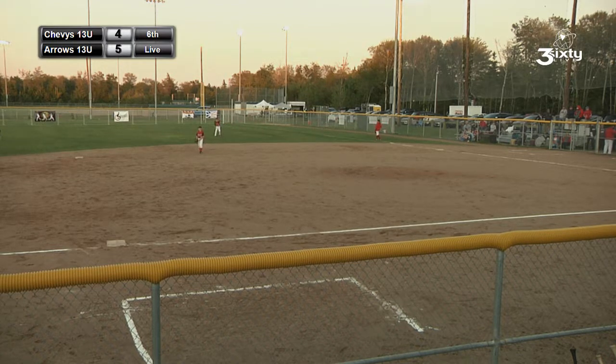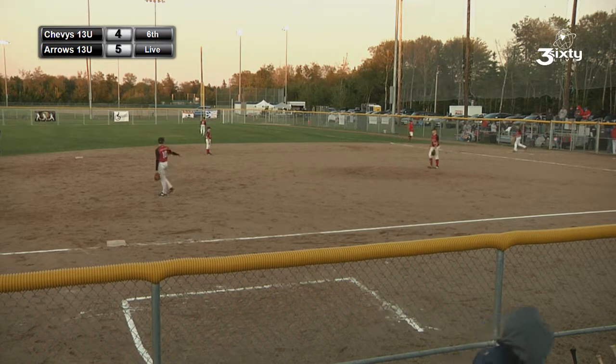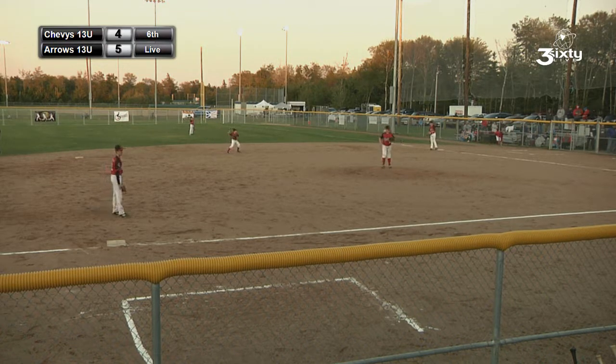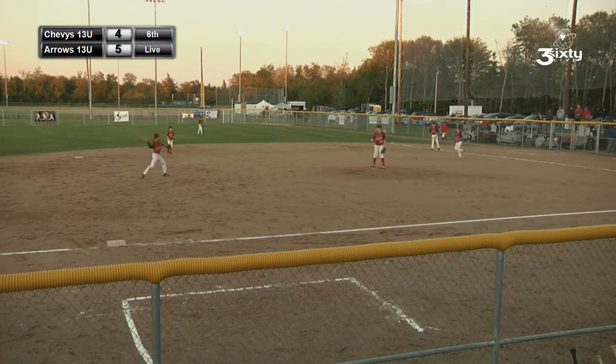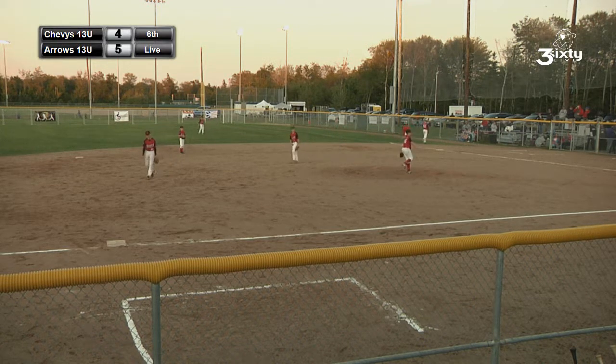We'll head to the bottom of the 6th with the Arrows looking to add some insurance. It's 5-4 due up for the Arrows. The pitcher, Colby DeKoff, the first baseman, Eli James, and the previous pitcher, now third baseman, Brandon White. Quick look around at the Chevys, and it appears that they're sticking with the status quo defensively.